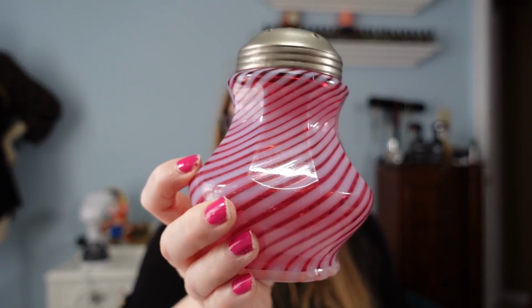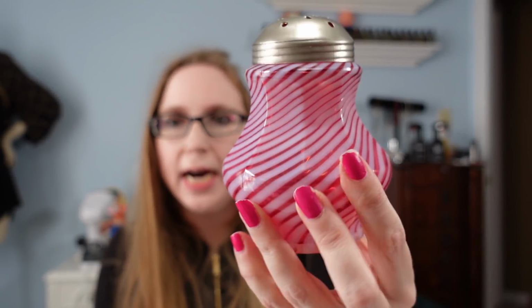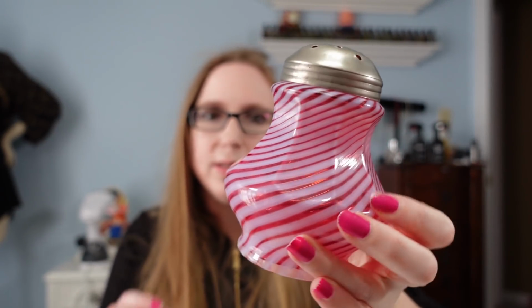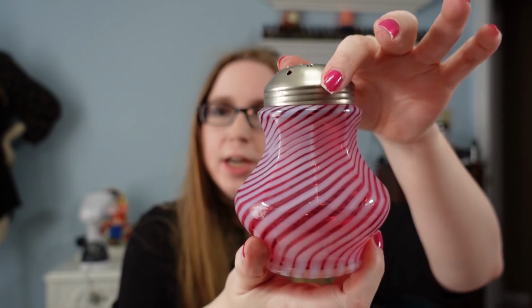Very, very pretty opalescent glass with the striping there. So $45 for this. I currently have it listed for $99.99. These are all listed very, very high. And like I said, if this doesn't sell at the $99.99 that I have it listed for on auction, I will probably put it up as a buy it now for that much.